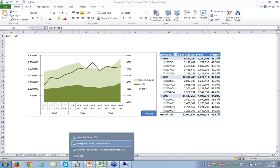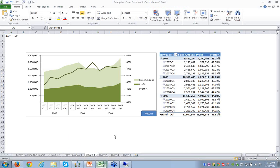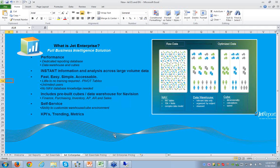So this pretty much covers everything that I wanted to go over for Jet Enterprise. So now let's take a look at Jet Mobile, and we'll take a quick sneak peek at this. Now, one thing that I do want to mention is that the mobile product is included as part of Jet Enterprise, or as an add-on to that. So the mobile product will run off of the data warehouse and cubes.